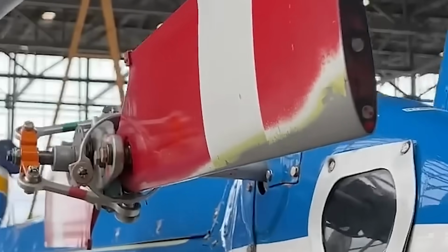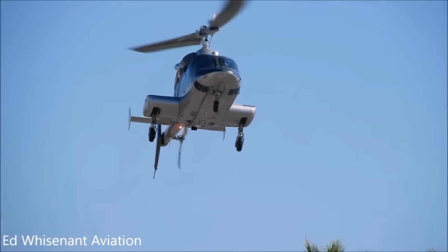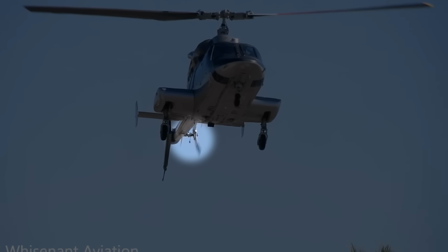rotor blade's angle. In the case of November 222 Echo X-ray, video evidence shows one pitch change link apparently disconnecting mid-flight, likely from a loose bolt, nut, or missing cotter pin.